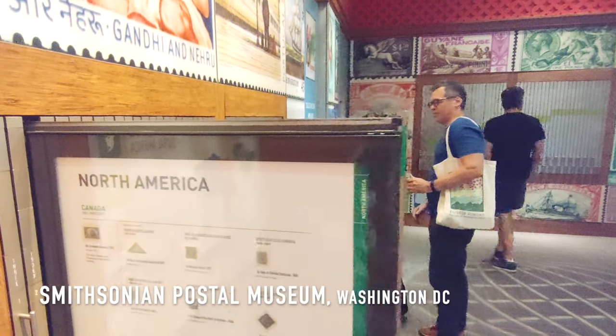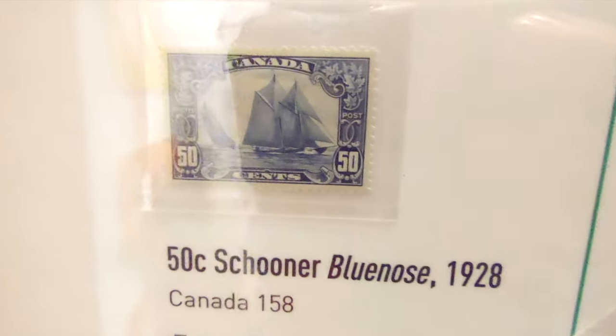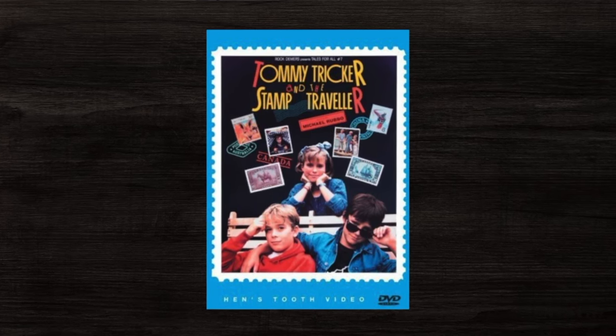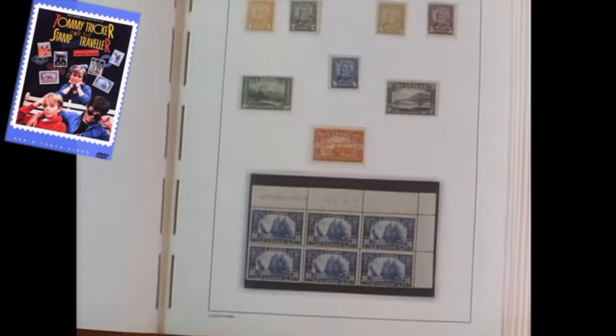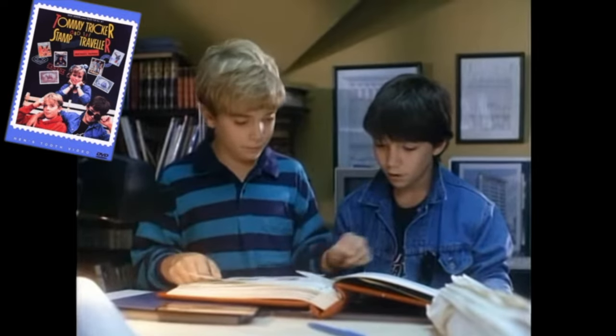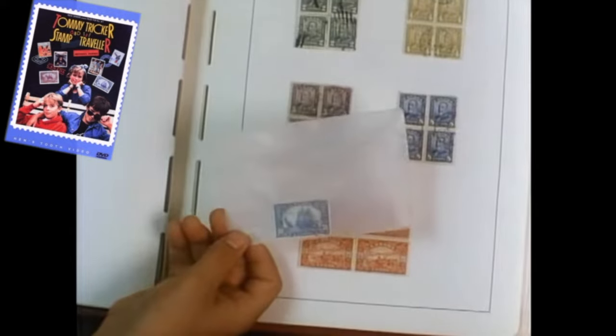1934. Here and there, you'll see the Bluenose popping up everywhere with reference to Canadian philately. From our post office stamp packets, to international collections, and it was even featured in a movie, the 1988 film Tommy Tricker and the Stamp Traveler. Six mint Bluenoses. Perfect condition. Hold it, look. Another one. Fair warning, I think the movie is really weird.